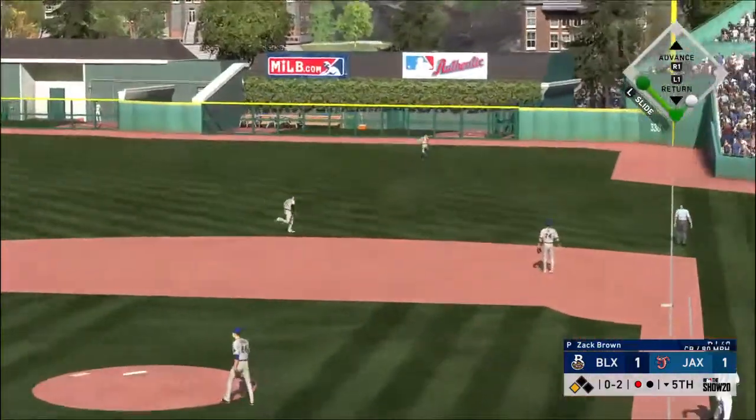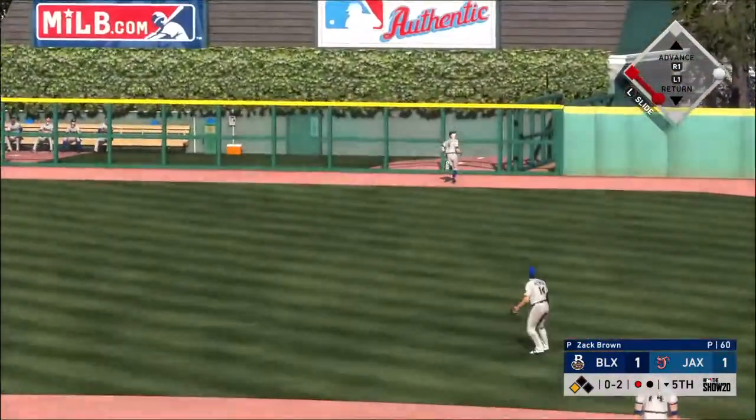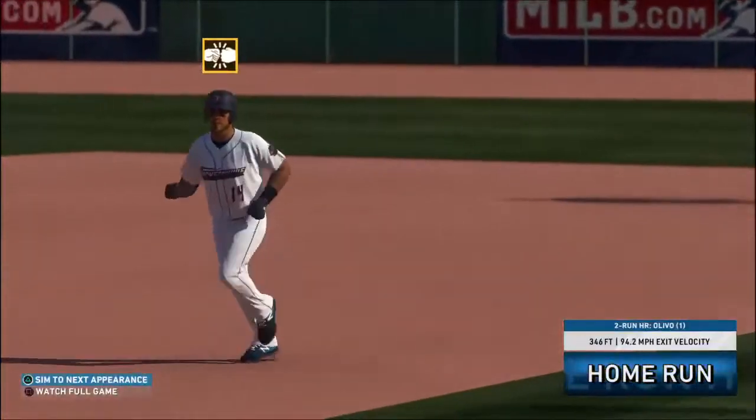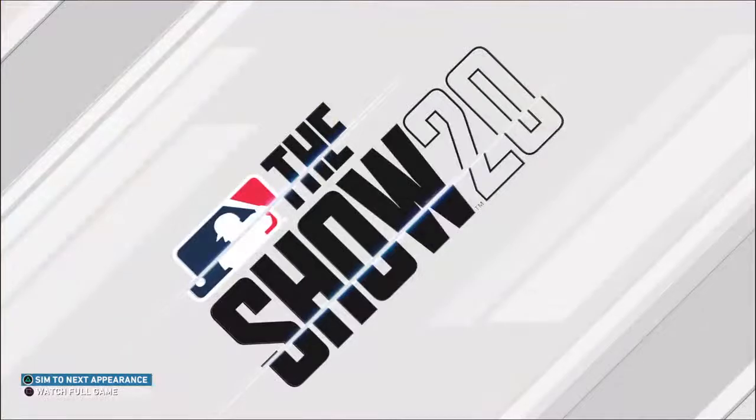Here's a fly ball, well hit. Going back is the right fielder, still ranging back. Out of here, into the visitors' bullpen. Awesome swing right there.